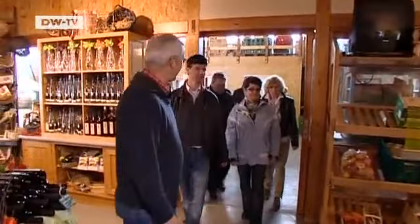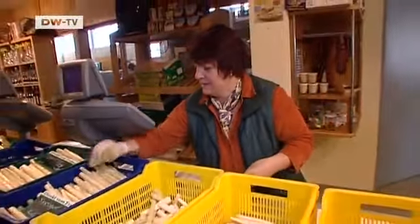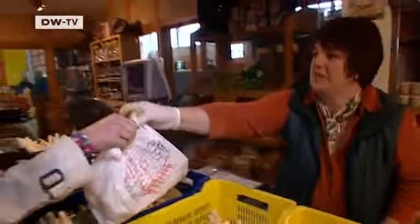The tour ends 2 hours later in the shop. A kilo of class 1 asparagus costs 10 euros at the moment. That's expensive for a vegetable, but it is the first asparagus of the season.